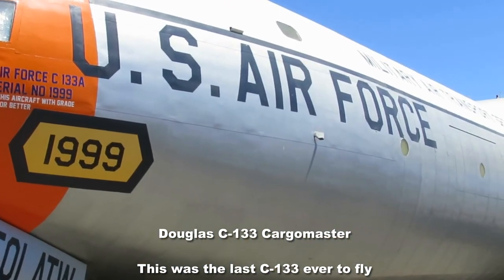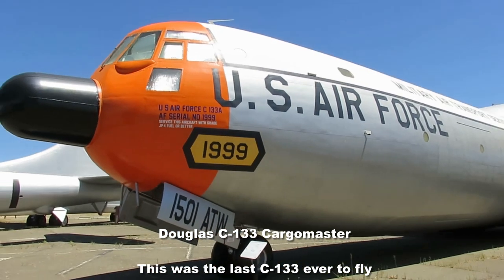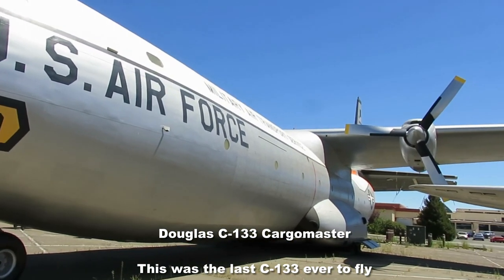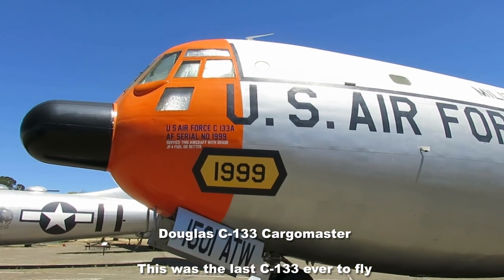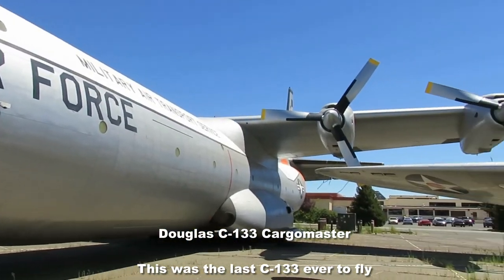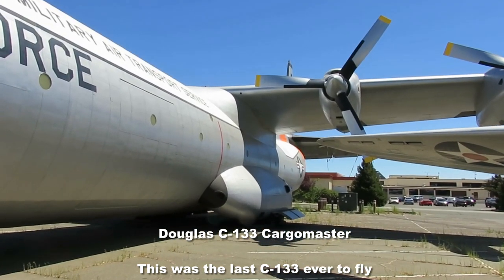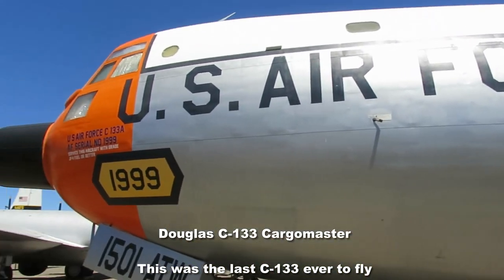As I was saying, this one was operating in Canada, or Alaska rather, for a lot of years, hauling equipment for the pipelines and so on, I'm not sure what all. And then finally it was flown down here and landed right at Travis Air Force Base during an air show. And that was the last time a C-133 flew.